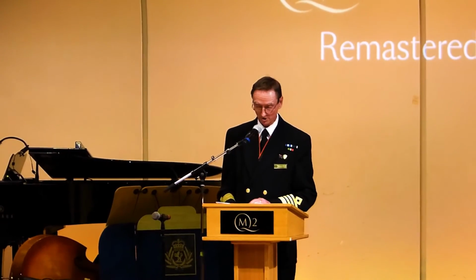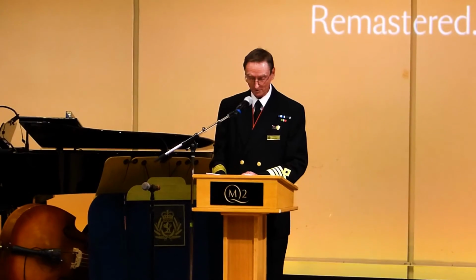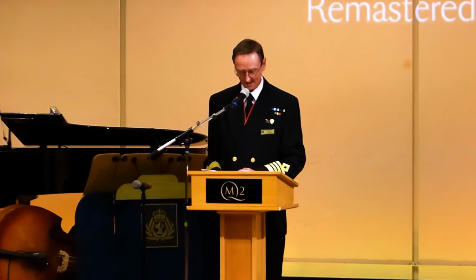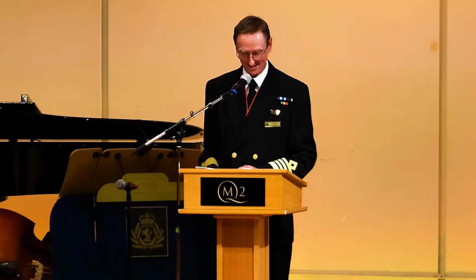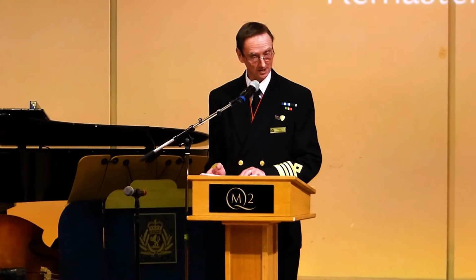Since leaving Southampton on her maiden voyage on the 12th of January 2004, she has become one of the most celebrated ships in the world and successfully continues the Cunard Atlantic tradition established by the paddle steamer Britannia, the hull of which could easily be accommodated in our own Britannia restaurant.